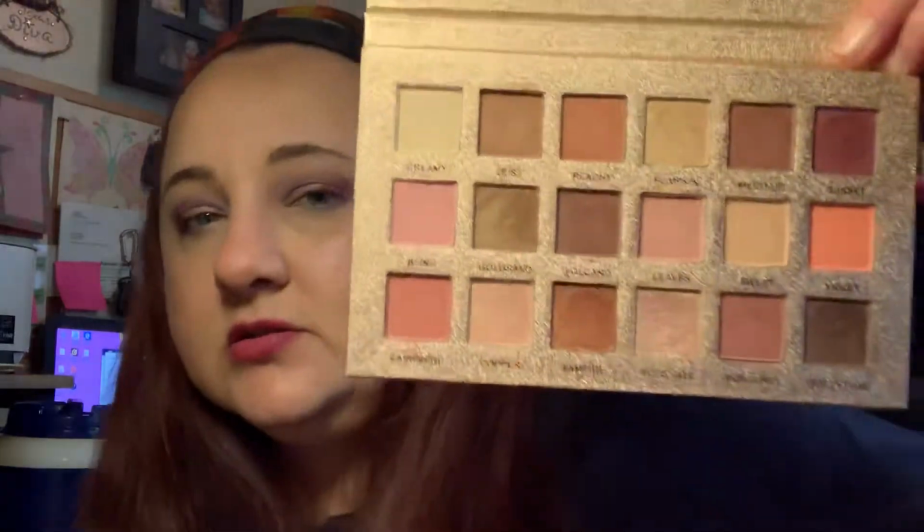This is Manage eyeshadow palette. It is very pretty. I like the colors, but they are very similar to so many other palettes I have that I just don't need it anymore. But there's that. Very good palette, very nice.